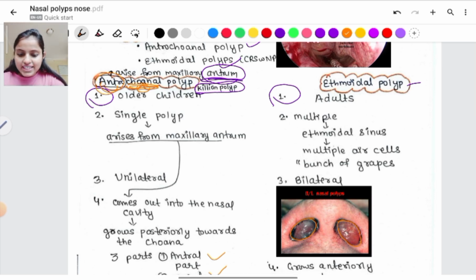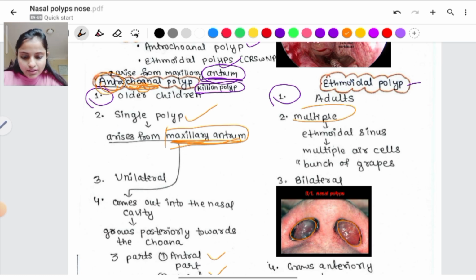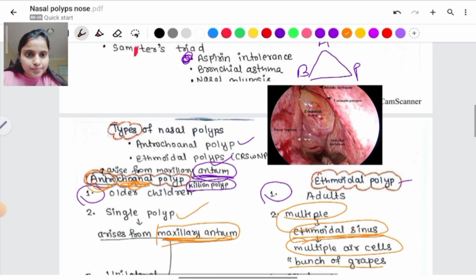Antrochoanal polyp is a single polyp as it arises from the maxillary sinus, which is a single sinus. And ethmoidal polyps are multiple in number because they arise from the ethmoidal sinus, which has multiple air cells, due to which it looks like a bunch of grapes. Here we can see the ethmoidal polyps looking like a bunch of grapes.